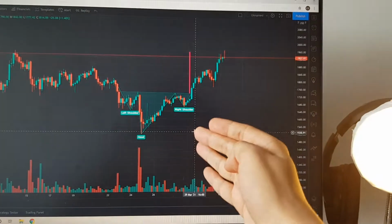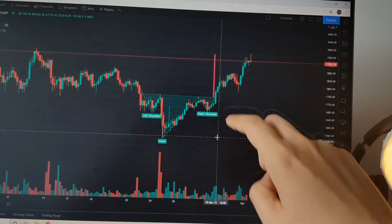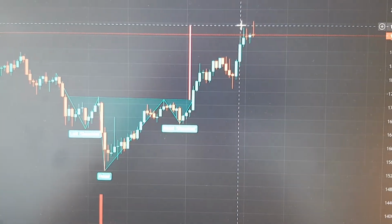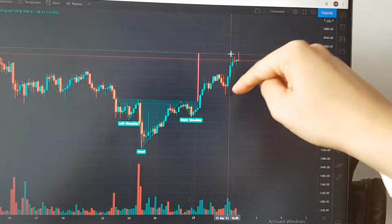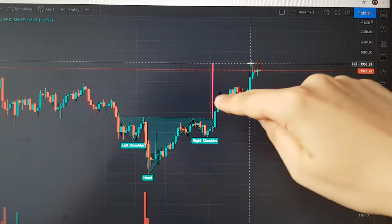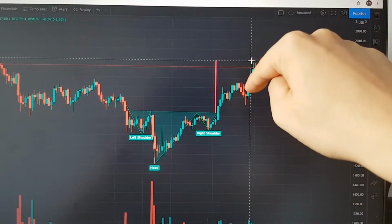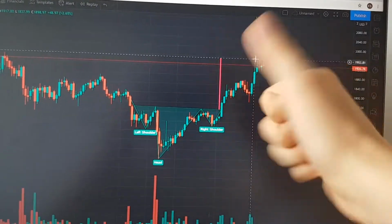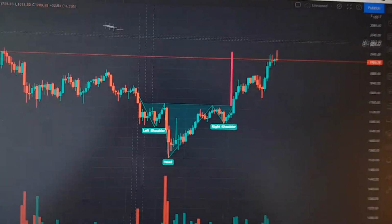As you can see on Ethereum, we had this inverse head and shoulders pattern, and we did actually hit the price target that I gave you guys in my previous video, which is absolutely great news. And now we do have to wait for the next pattern to form. But anybody who did take this trade and traded it toward the upside, congratulations, you have made a significant amount of profits.